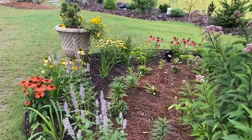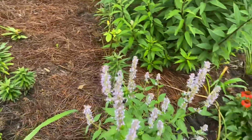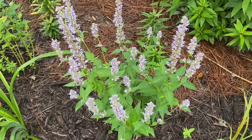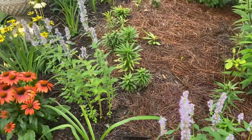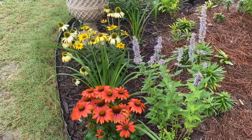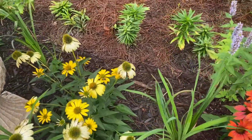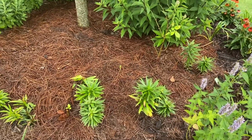And we'll make our way right around the circle here. More Echinacea, Anise Hyssop. We can see that the bees are just enjoying that, collecting the nectar. And more of our Echinacea. These are sombrero. Most of these back here are sombrero. Some of the smaller lilies.